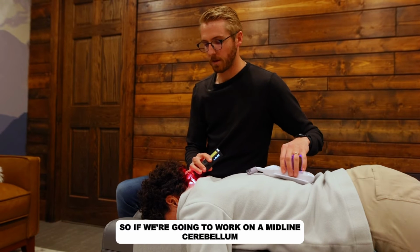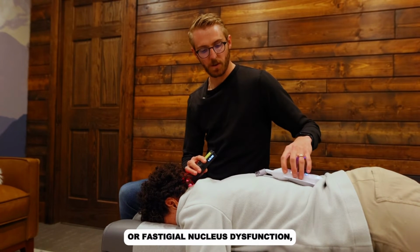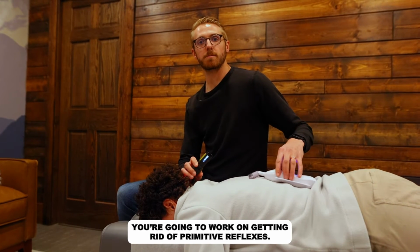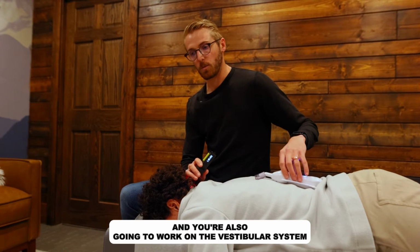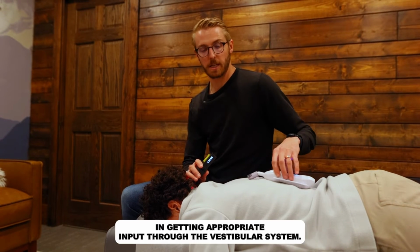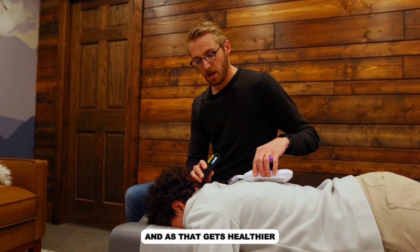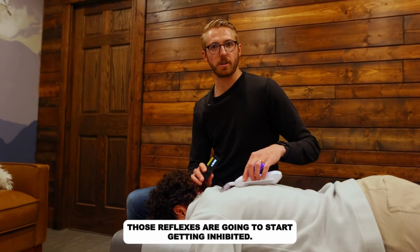So if we're going to work on a midline cerebellum or a vestibular nucleus dysfunction, the biggest things you're going to do are work on core stability, work on getting rid of primitive reflexes, and work on the vestibular system and getting appropriate input through it. And as that gets healthier and we get more energy to those areas, what you're going to see over time is those reflexes start getting inhibited.